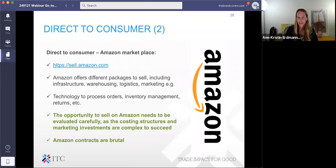The caution we want to give here is similar to showrooms, to everything else we have talked about. It is not a quick action. You cannot expect to just go ahead and sign a contract. Make sure to set up a business plan and calculate all costs involved. Amazon has a lot of small fine print of costing, marketing expenses.